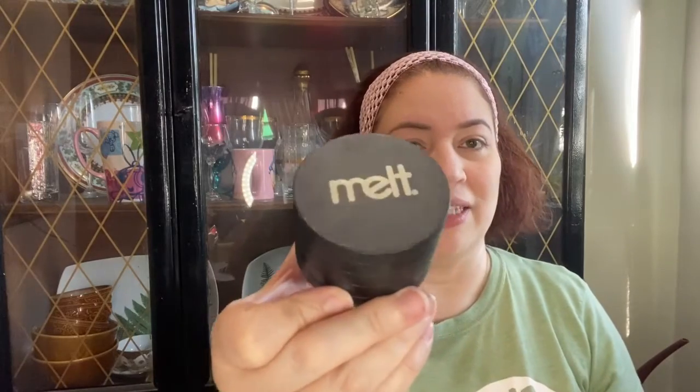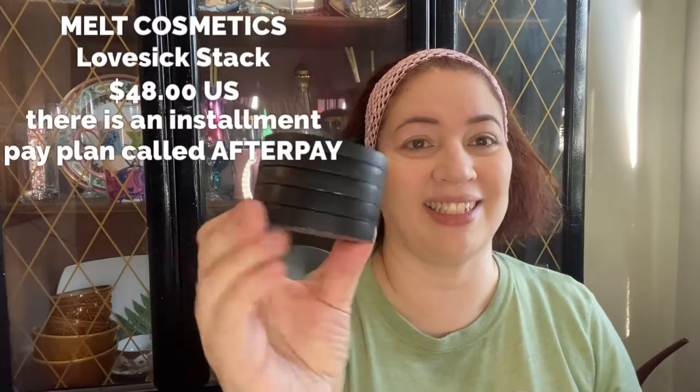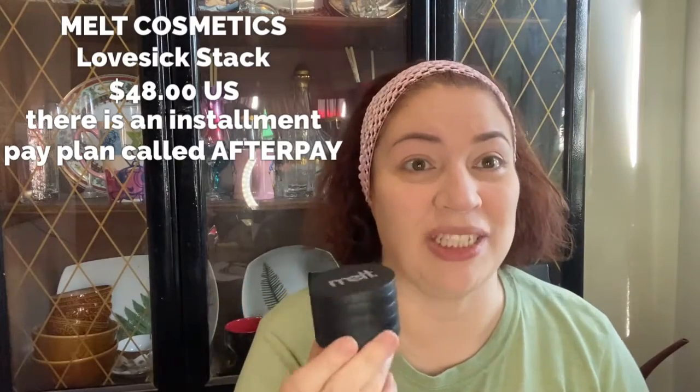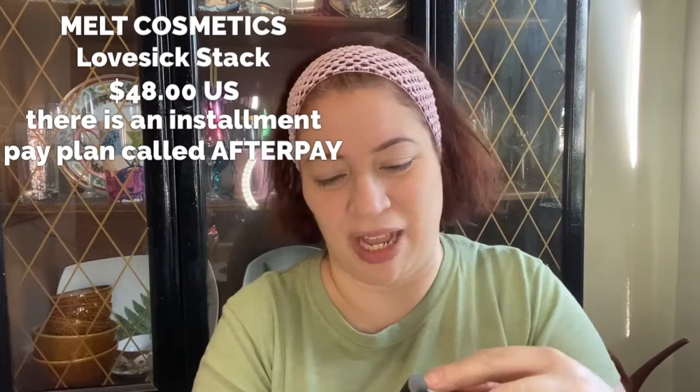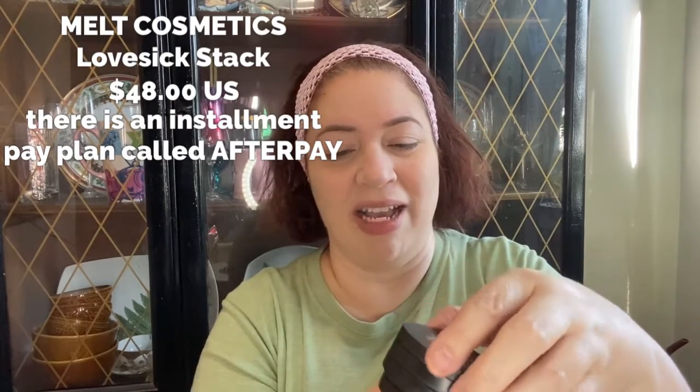Oh, I think I know what this is. Okay, that's the packaging. And this is, I believe, you know, let me not say anything. Let me just open it. Look at that. This is the stack. I've always wanted one of the stacks from Mel Cosmetics, and I'm just so excited. I'm not sure how to open this. It's magnetic. Oh, it's so nice. You hear that?